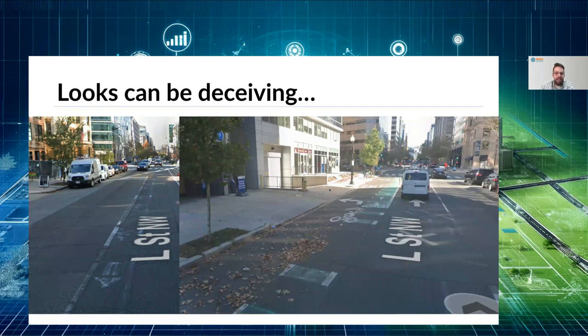That awesome protected bike lane quickly morphs into a hair-raising transition zone with cars merging across the bike lane from the right to get into that left turn lane. This continues like this for several blocks, and I can tell you from experience that my heart races at every single one of these merge zones.